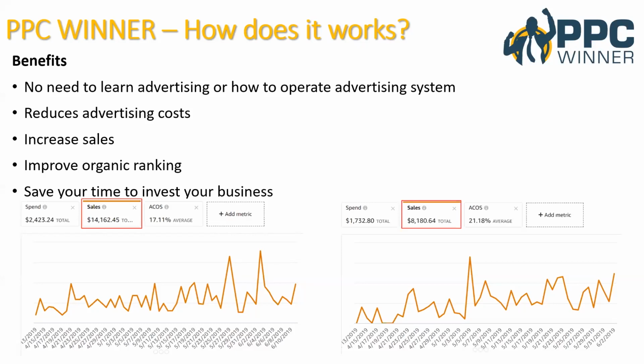The next stage will be optimizing the bids. Once it starts optimizing the bids, it moves the keywords between the 4 types of campaigns that PPC Winner launches when launching the campaign. The system also adjusts the budget automatically between the different campaigns. Another thing the system will do is move negative keywords out of campaigns.